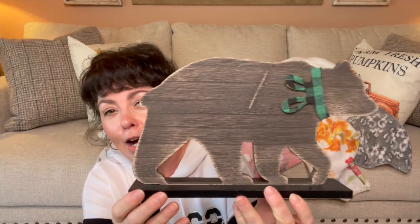Then, what can I say? I found a bear for our bedroom.